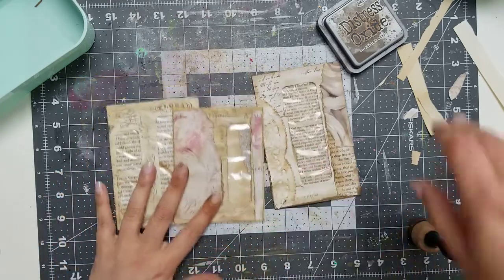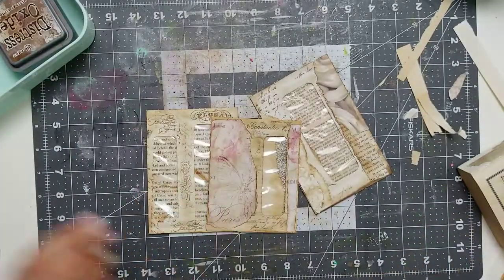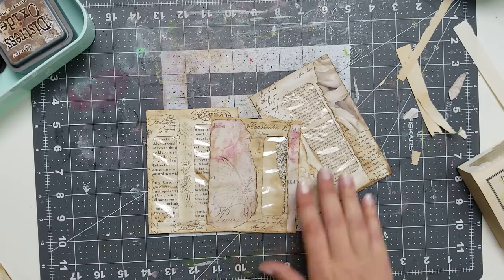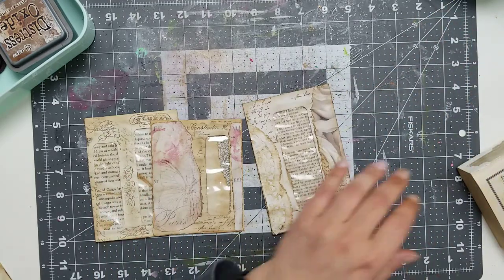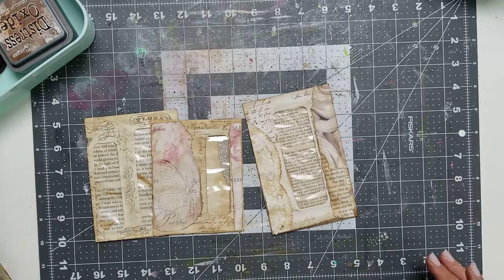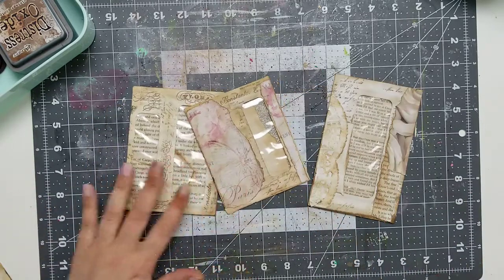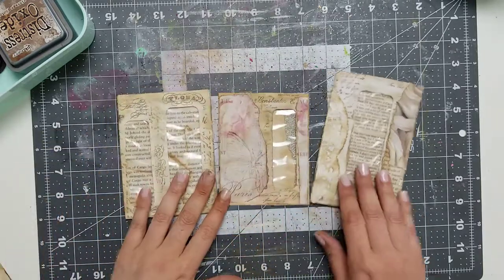I hope you enjoyed this. If you did, thanks Roxy for making me craft. I really enjoy it. I don't have to think about what I'm going to craft today. I just look at what my next challenge of Roxy's is, and then guess what? I just do it. And that is very helpful to me because I was not inspired at all. So you helped me a lot. Thank you for that.